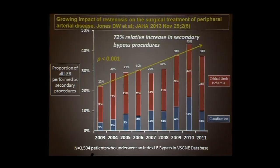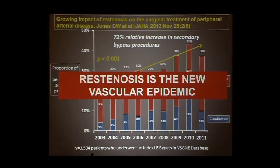Some of you have seen this slide before, but suffice to say, looking at who's getting surgery these days and how it's changed over the last decade, it's changed quite a lot. Today, looking at about 3,500 cases from New England, the proportion of bypass cases done after something else had already failed in that leg, be it a bypass or an endo intervention, has gone from about 20% to about 40%. That tells us we're treating previous treatment failure almost as much as we're treating native disease.